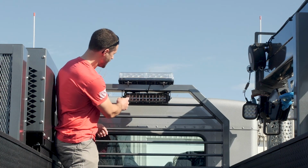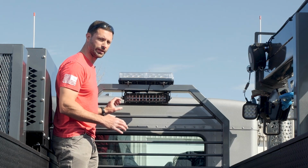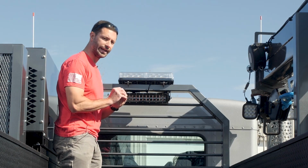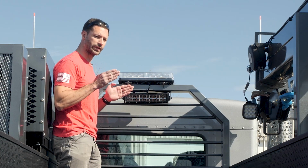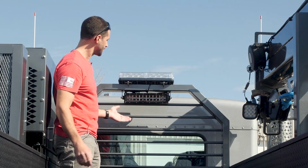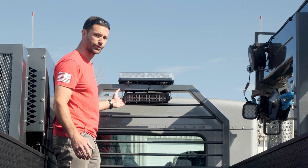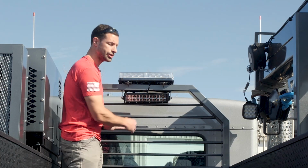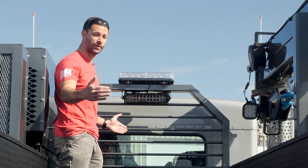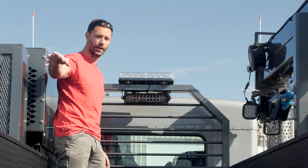So you'll notice in the corners here, the LEDs look a little bit different. They're going to spread light out wide, and the LEDs that are in the middle are going to focus light over a long distance. They make these in a variety of sizes. This one draws 4.2 amps, but you can get them smaller, you can get an 8-inch, and you can get them all the way up to a 50-inch light, which I've seen on the side packs before, which is pretty nice for lighting up your work area.